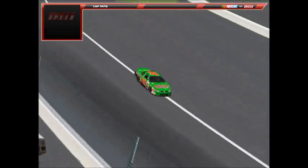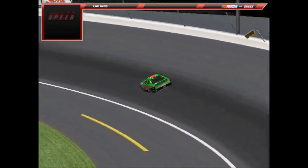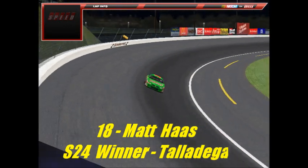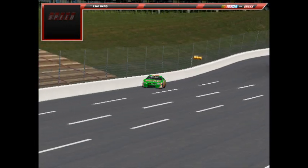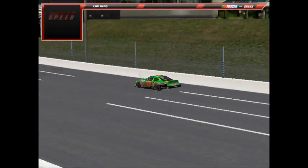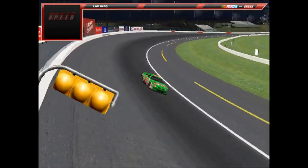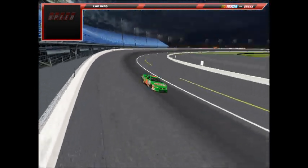So Shearer completes his qualifying run, and up on the track right now is Matt Haas, car number 18, the Interstate Batteries Pontiac. Second season in a row he's made the All-Star race. Last season he made it by virtue of winning at Rockingham. This season he punched his ticket at Talladega, the Winston 500, an exciting finish in that event, as it always is at Talladega. And Haas will bring the car off turn number 4.